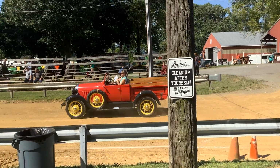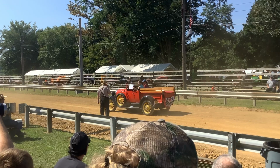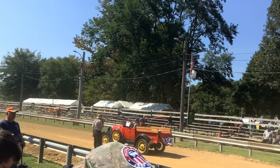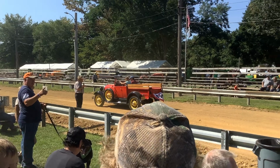All right, next we have a Ford Model A Roadster pickup, built in 1929. Mark and Paula Bullock of Farmingdale, New Jersey. Beautiful car. Thanks for bringing it out. Okay. Steamer's next.